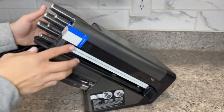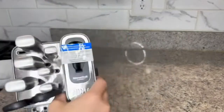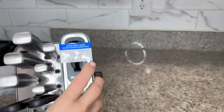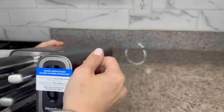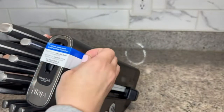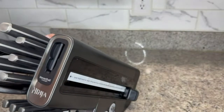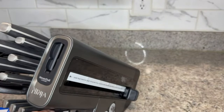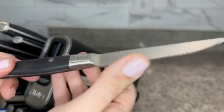Okay, let's check out our Ninja Foodi Never Dull knife set. It's got your sharpener right on the side, and of course, it's got protective stickers here. We just opened it and unboxed it, so we want to get everything together for you so that you can see. So let's take these stickers off. Now, I'm not going to be able to use the sharpening tool just yet. You have to give your knives a good 2 weeks, but they are incredibly sharp right out of the box.